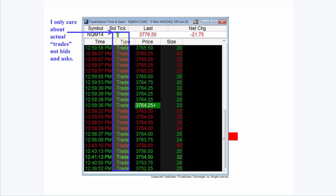Then under size, see the column that says size? Now this is the NQs, the futures. You can do this with other things too, like stocks. So with the size column, I edit that as well. In this case, I've edited it so that I don't see anything less than trades of 20 contracts. So what that means is it's not going to plot unless one trade, and that's the key thing, each one of these is one trade.